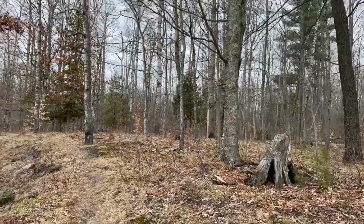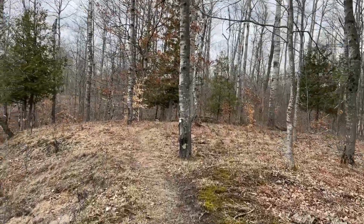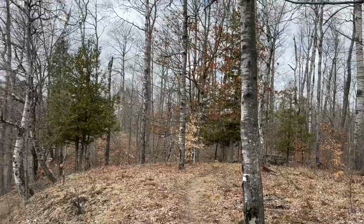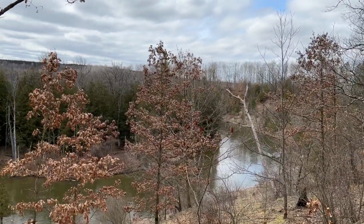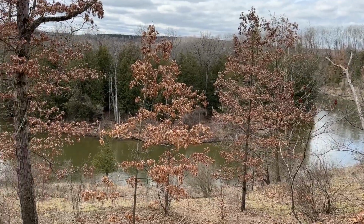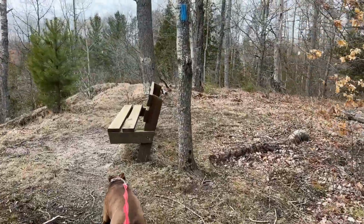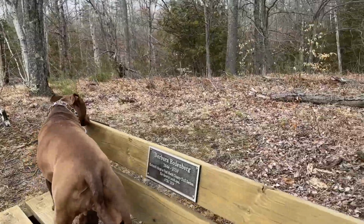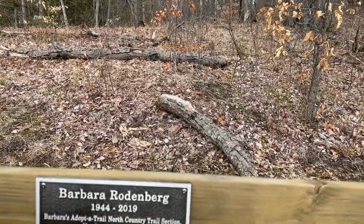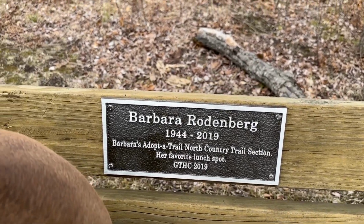And once to the top, then great views. And about a mile in, if that, you come to a bench. Barbara, her favorite lunch spot.